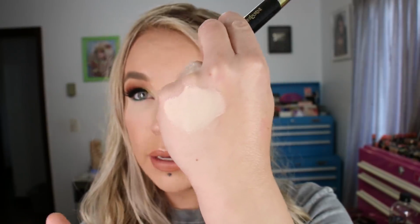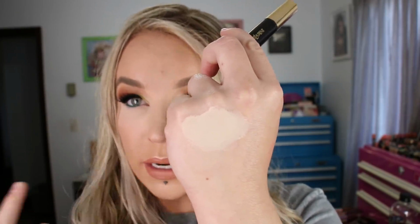But again, I'm going to try it again tomorrow with the RMS setting powder. Is it RMS? No, it's not. It's not RMS, is it? The RCMA. The RCMA powder, which does give it a bit of brightness and has a nice set to it.